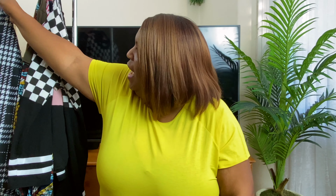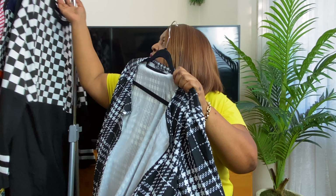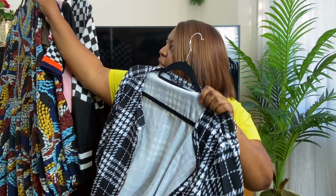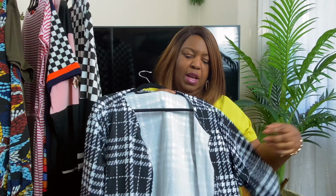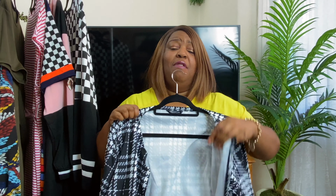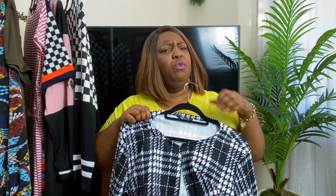What else have I got? My last piece is this jacket. Now, the only reason I bought this jacket really is because it was cheap. I'm not even gonna lie, it was cheap. And I was thinking to myself, why is it so cheap?